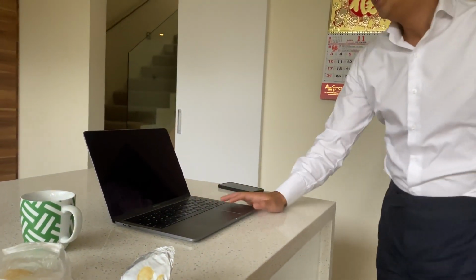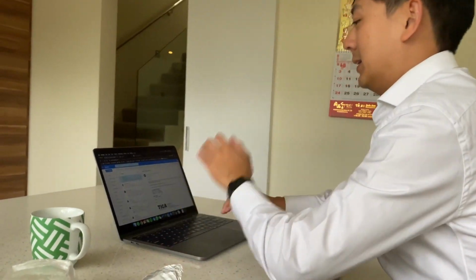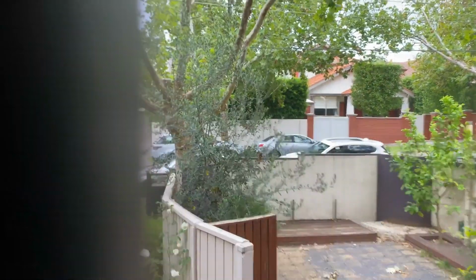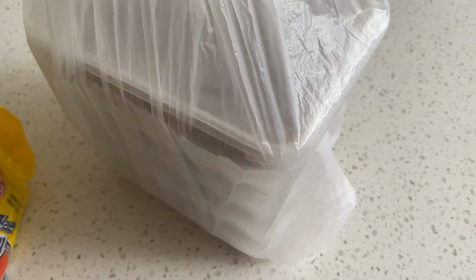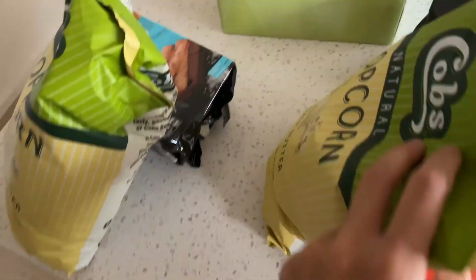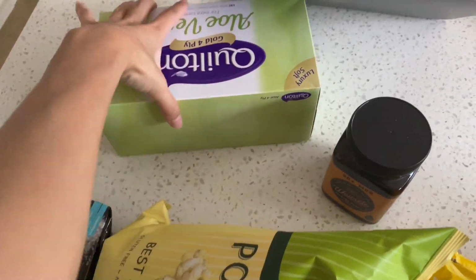Desk buddy. Go on, get back to work. Break's over. Bye! More red bean. More noodles. More popcorn. Where's she getting all this food from?